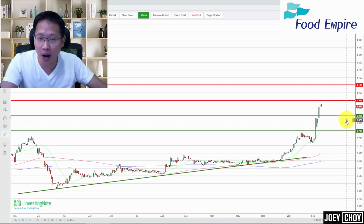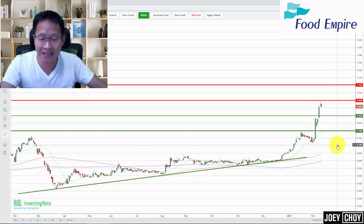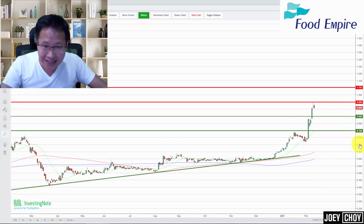I would say we probably take a while to break that level. It's good that we consolidate below that $1 first, before attempting to break and push higher again, and that's where the uptrend can continue further. But right now, it's back to some consolidation after pushing up by more than 15 to 20% over the past 1 to 2 weeks. Okay, so let's go ahead and look at where the support is right now.